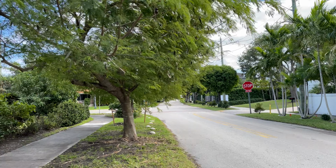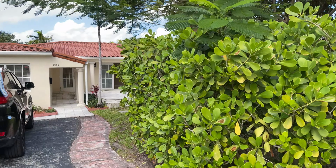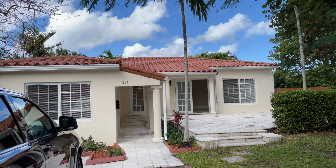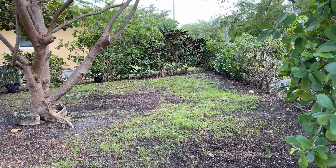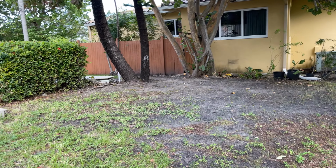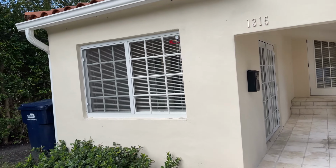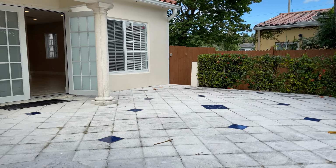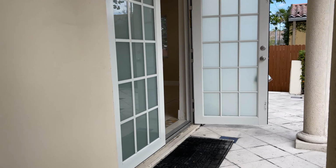So this is what the street view looks like out here. And I was thinking about doing a neighborhood tour of this actual neighborhood because it is a pretty cool neighborhood. So this is the house you see straight ahead. The yard is a little bit funky. It's got this weird triangular type shape, and it does need a little bit of work as a lot of the grass here is dying. But the house itself has been completely remodeled. It's got this nice patio area here out front. Let's go inside and take a look.